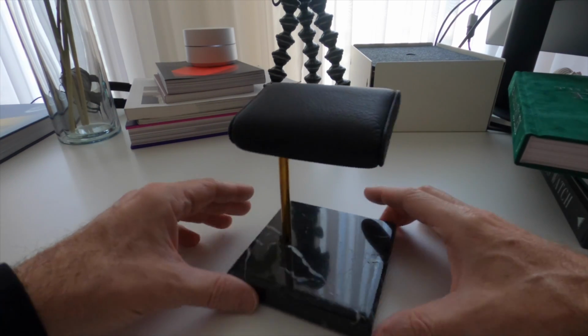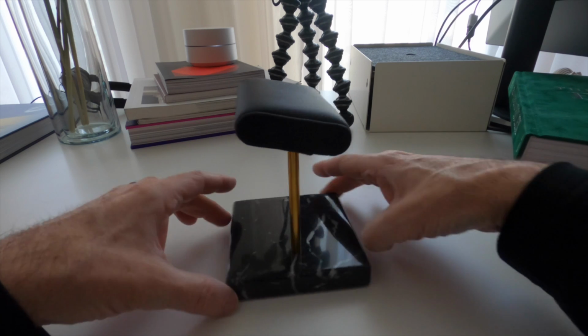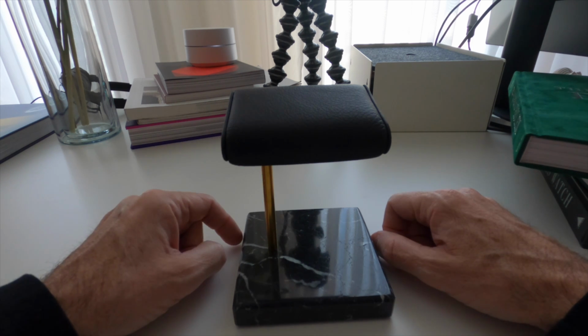This is the watch stand. The base is marble. This is leather. Now, there's a few combinations on their website. They've just introduced a green marble. The green marble is really, really nice. I would possibly get that as a second one. Some of you are looking at it and saying, why did you get the gold stem? Natasha really liked the gold stem. I overlooked it, and now I've got it.